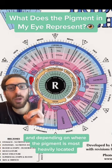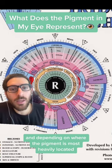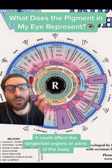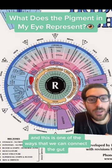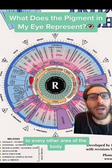And depending on where the pigment is most heavily located, it could affect the tangential organs or parts of the body. And this is one of the ways that we can connect the gut to every other area of the body, which is so cool.